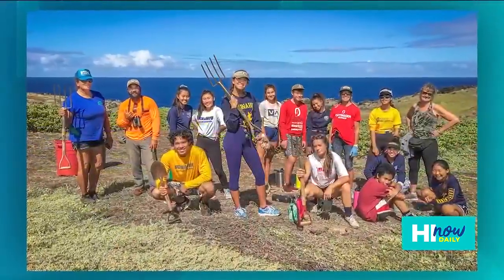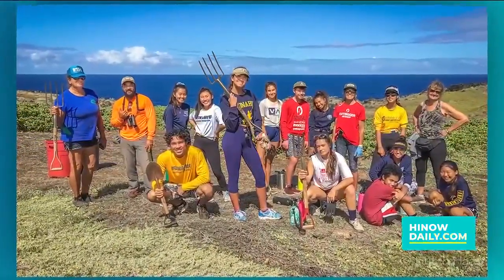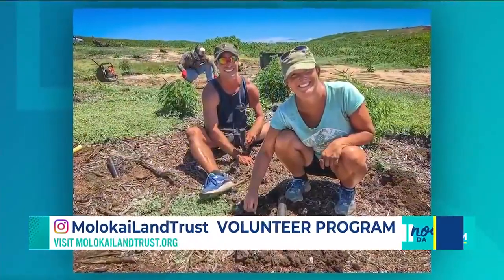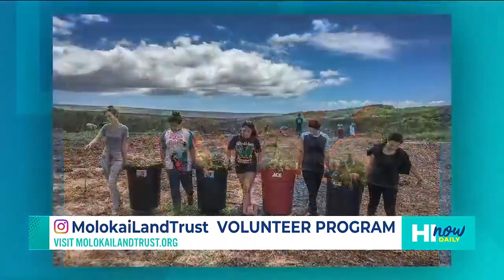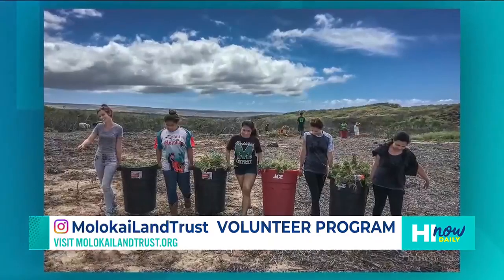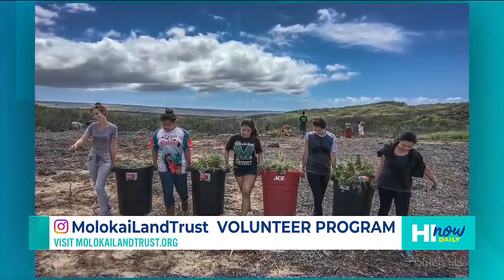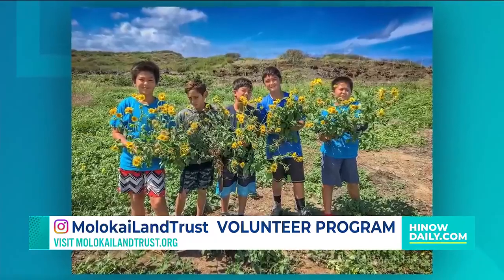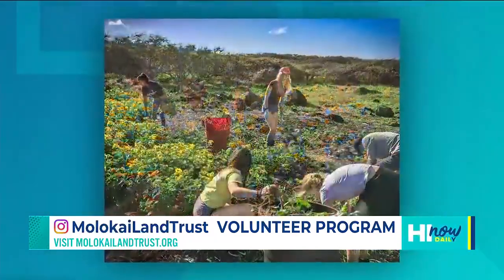Yes. These lands, especially out at Mokio that we're working on, were originally Molokaʻi Ranch lands, and for over 100 years, only Molokaʻi Ranch employees had access to these lands. That meant that if you were born and raised on the island and didn't have a connection to the ranch, you never got access to these places. Since the Land Trust has opened up these lands, we've opened up access for the community as well as visitors.